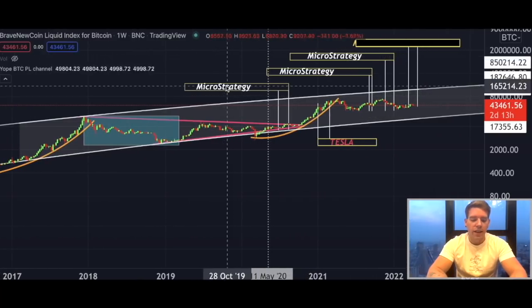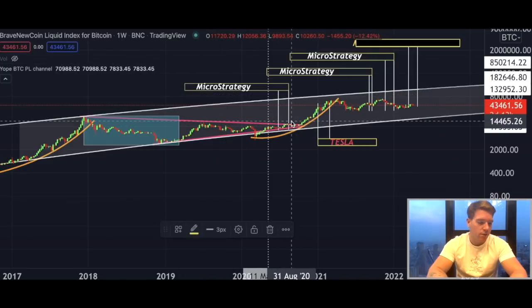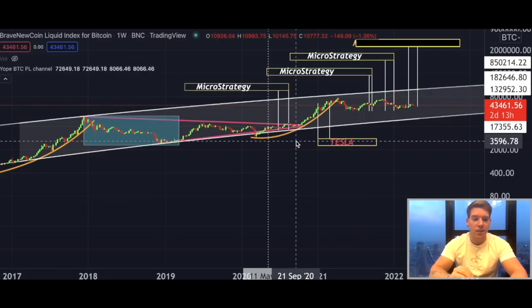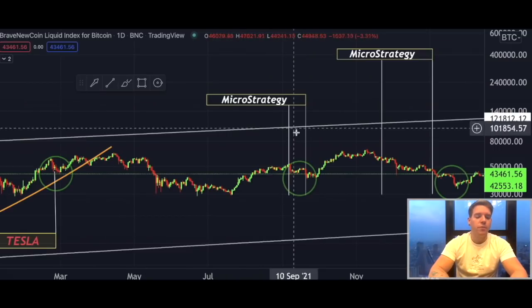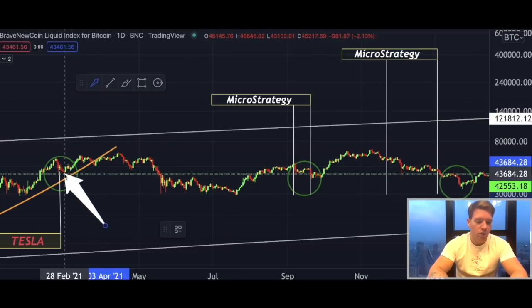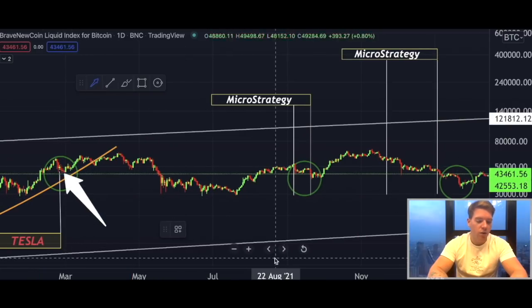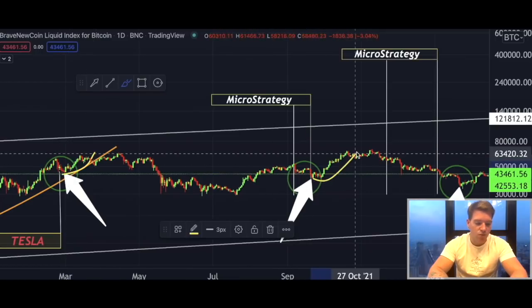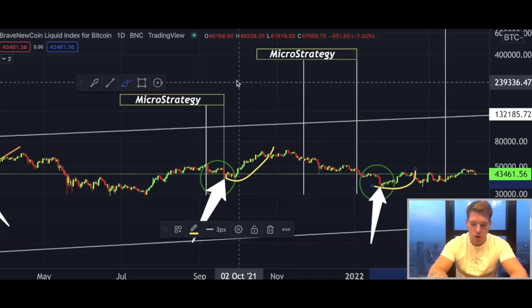What I wanted to show you is that when MicroStrategy was buying, and that was here, and also Tesla, Bitcoin shortly afterwards rallied. And what if I'm telling you that there was something happening in the last couple of hours that is signaling that we are close again to a bottom and that we might reverse from here? Now let me show it to you. Here you see a little bit closer when MicroStrategy and Tesla were buying close to the bottom. You can see it here. There we had a local bottom, here a local bottom, and here a local bottom, and every time afterwards, the price had a small rally to the upside.